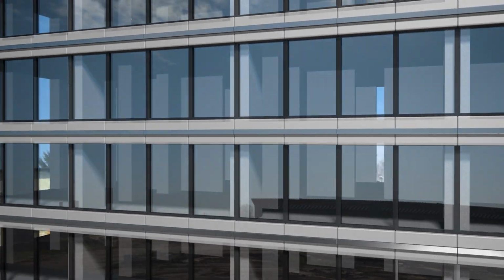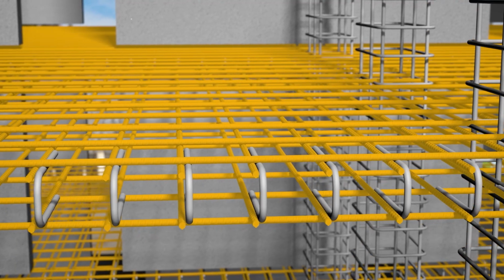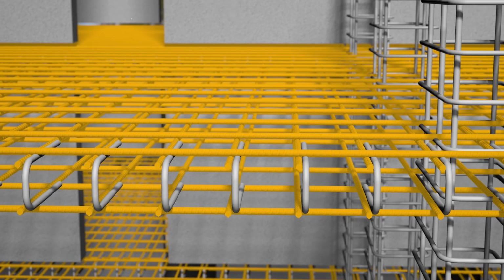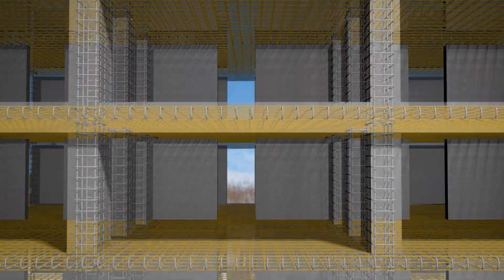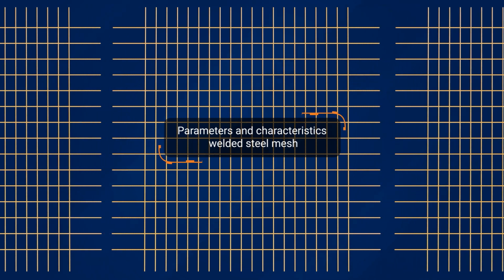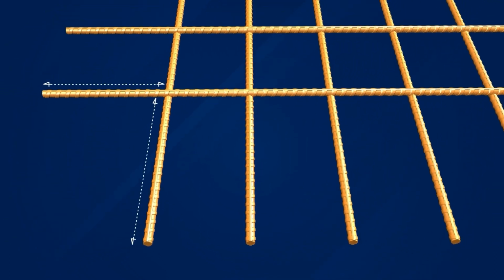Mesh is an arrangement of rebar crossing each other at right angles and resistance welded at connection points using multi-point spot welding machines. The design of each welded mesh features the following parameters: length and width, as well as the total number, diameters, spacings, and overhangings of longitudinal and crosswise bars.